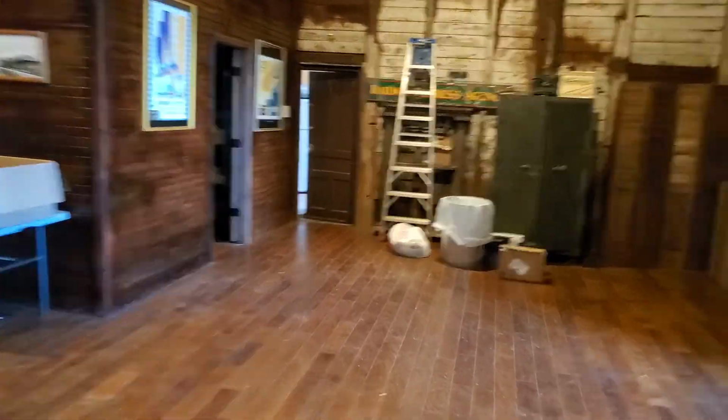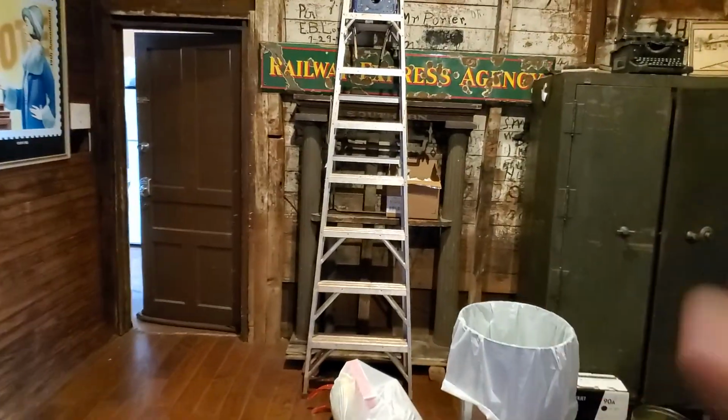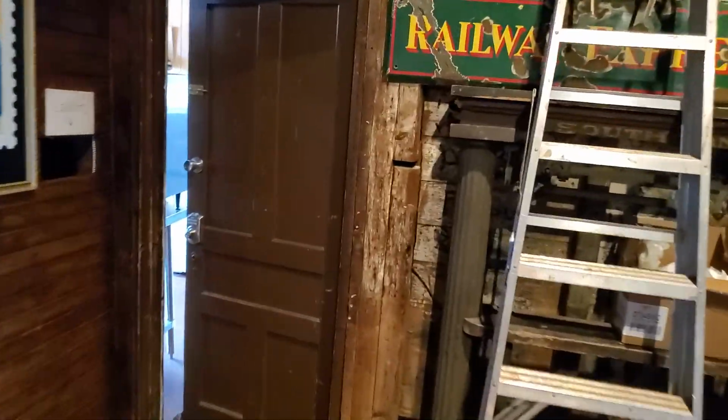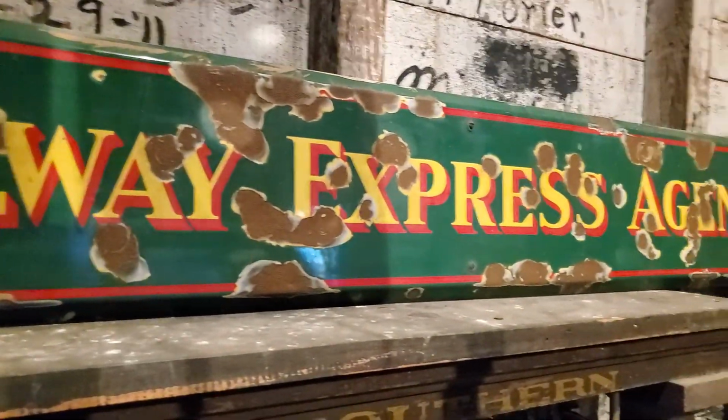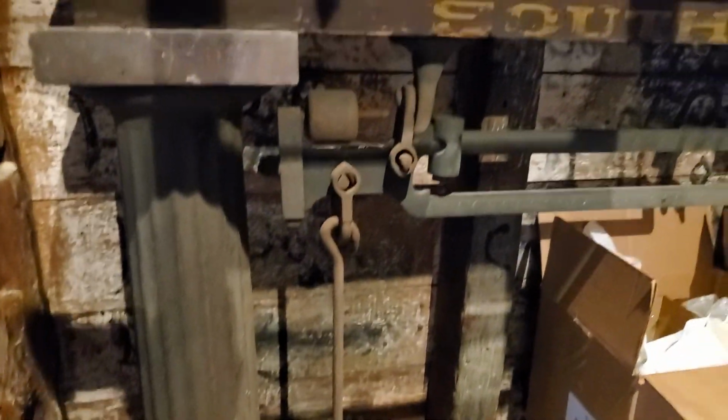And up here in that corner is another real old one. Is this an old sign? Yes. We can move the ladder out of your way. Railway Express Agency. And it was the Southern Railroad that came through here. And that's an old scale, it looks like. Yes, that was when it was used here.